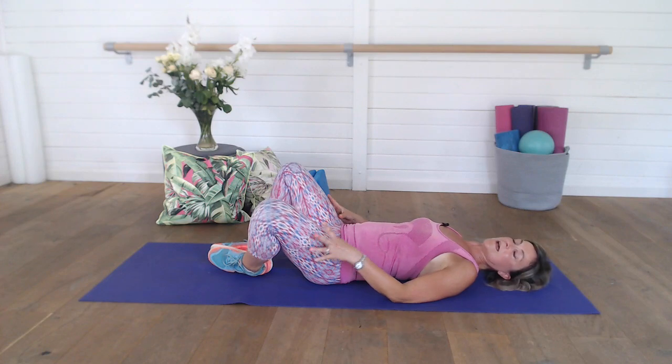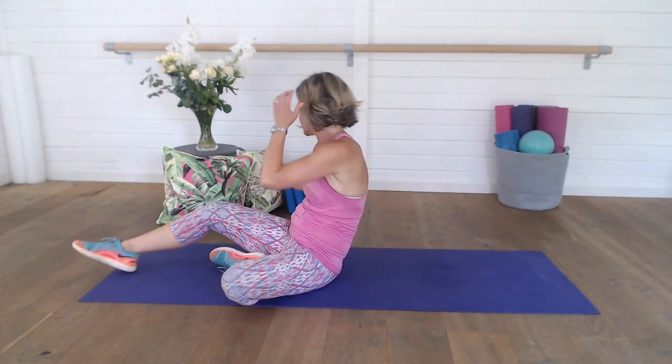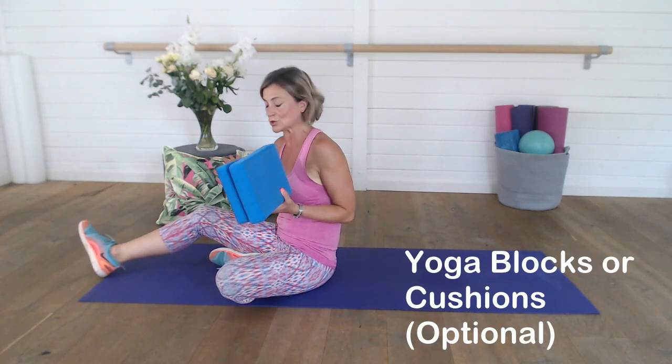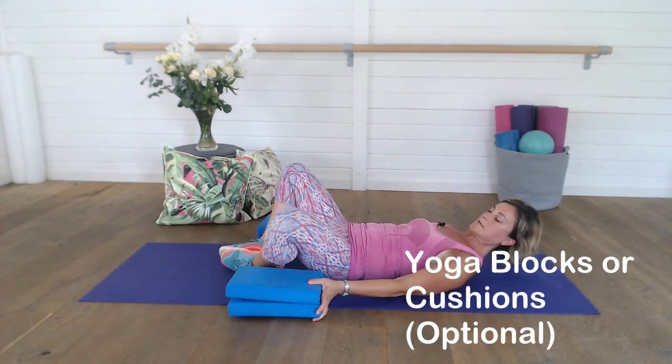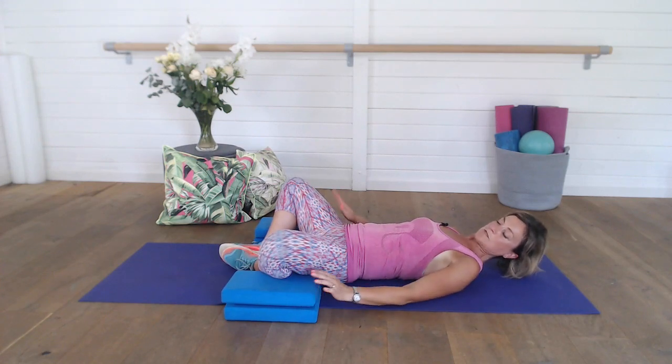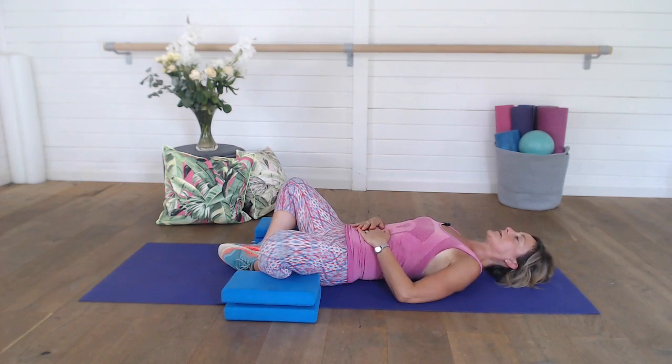Now you could also just take some yoga blocks, or if you don't have any yoga blocks, you could take some cushions as well. You can just place these underneath your knees, okay, like so. A couple of blocks under each knee with the soles of the feet together. Now, in this position, it's lovely. You're just gonna really relax.